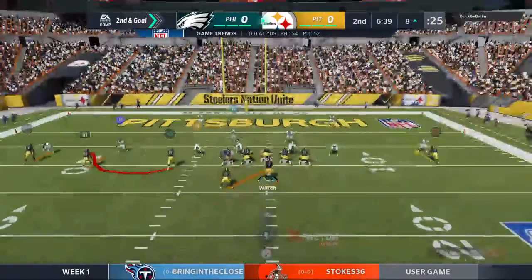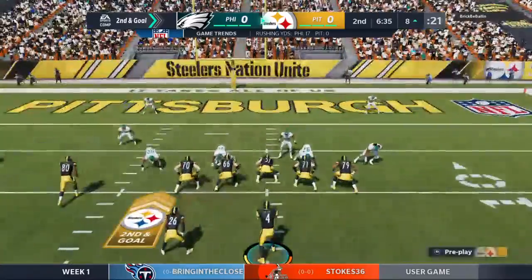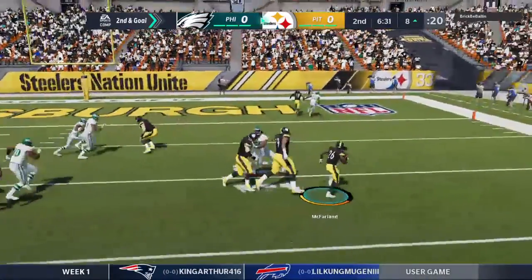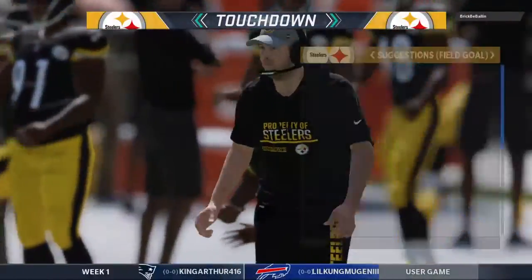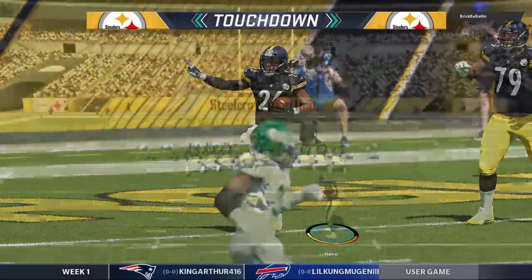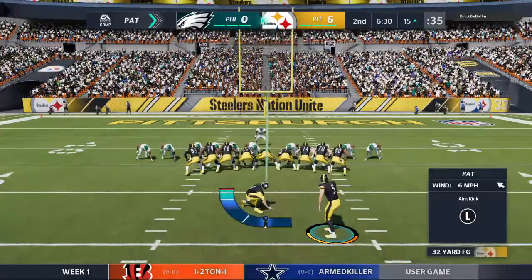Nothing on first down, so the ball remains at the 8-yard line, 2nd and goal. On 2nd and goal, here's the option. And he's going to take it in for a Steeler touchdown. An 8-yard touchdown run as his guys are first onto the scoreboard here this afternoon.